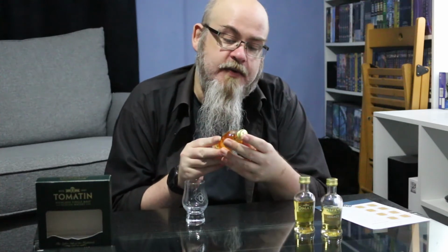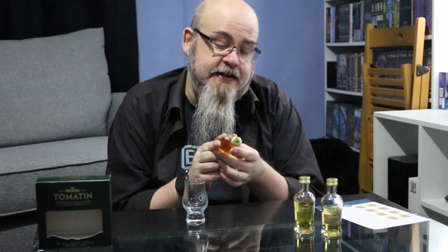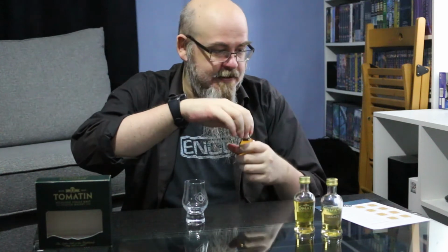Cleanse the palate. And let's try number 3, which is a 14-year-old from a port cask. And this one is described as rich but balanced aromas of red berries, sweet honey and rich toffee develop into aspects of light fruits and nuts and an abiding finish of smooth fruit salad. Okay, that one sounds a lot more fruity. Let's have a taste.